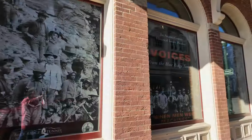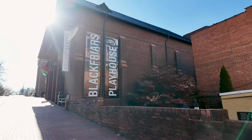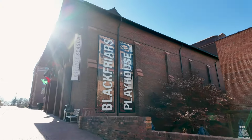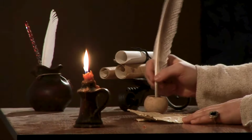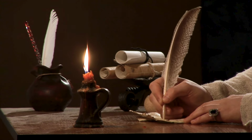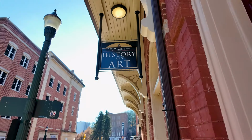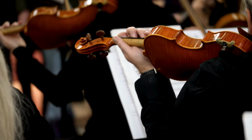Now, let's talk about what really sets Staunton apart from so many places. For such a small town, which to me is a little bit strange, it's actually home to Blackfriars Playhouse, a replica of Shakespeare's indoor theater. If you are a fan of the Bard, this is a bucket list place. It's not just Shakespeare. Staunton has art galleries, local artisans, and festivals that absolutely bring the whole community together.